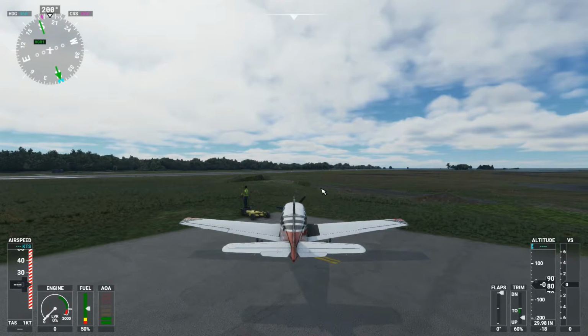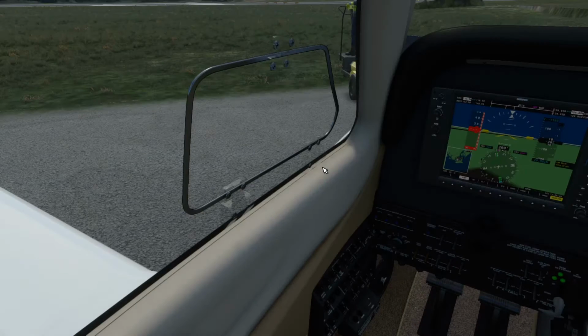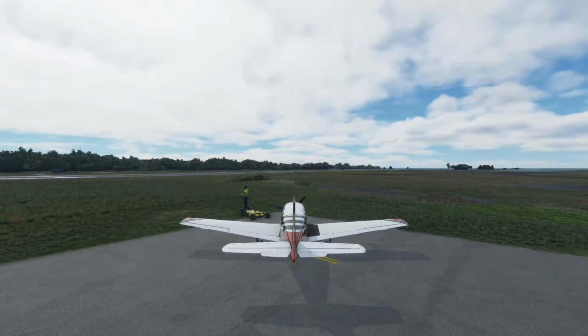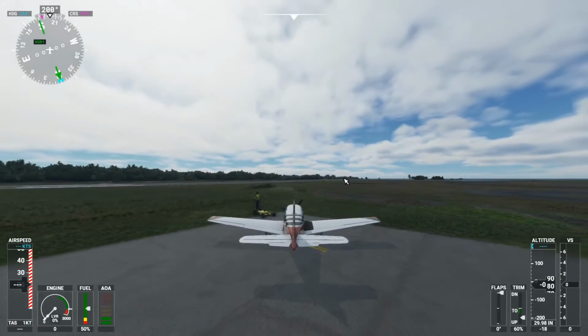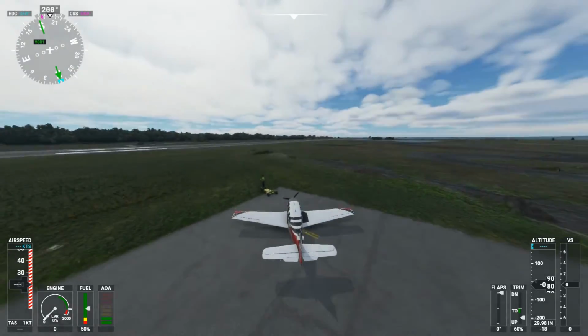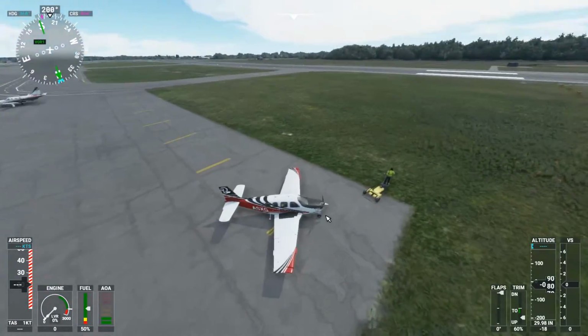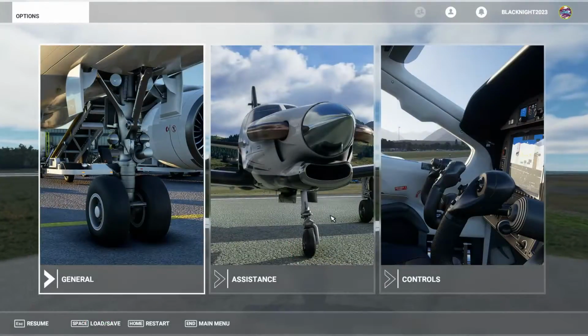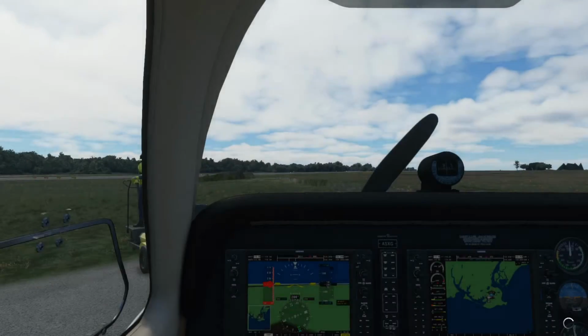That's an external view. Normally I know that is like Shift 4 in X-Plane 11. I have to press End. And to get back into the cockpit, normally I just press W or F in X-Plane 11. I gotta press End again, then press F. I don't know if I like that. Zoom is a bit weird as well. Otherwise, oops, End.